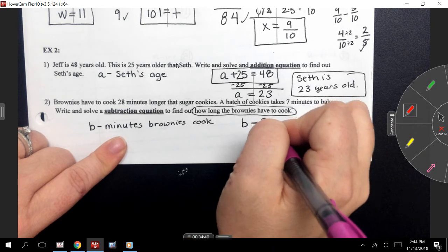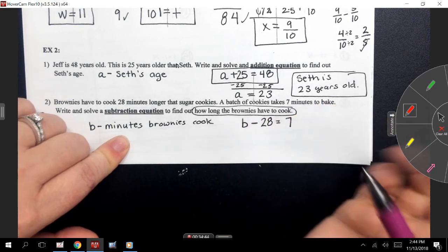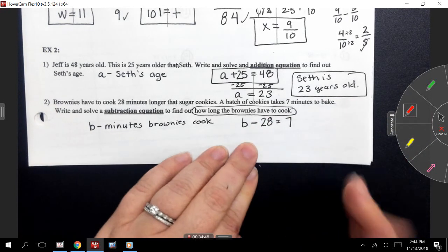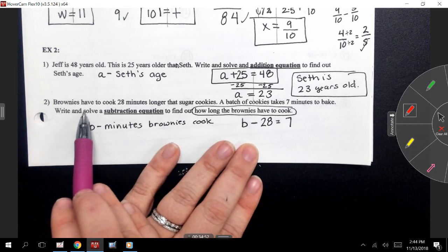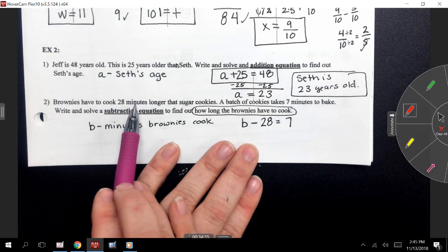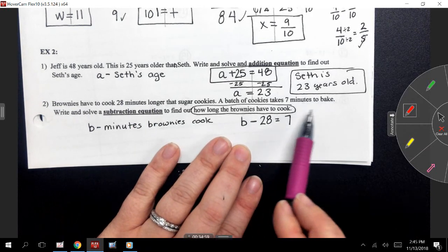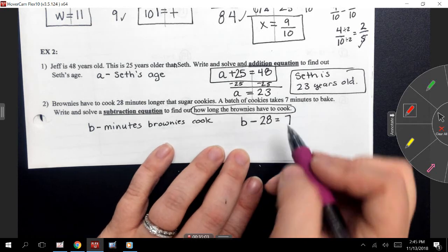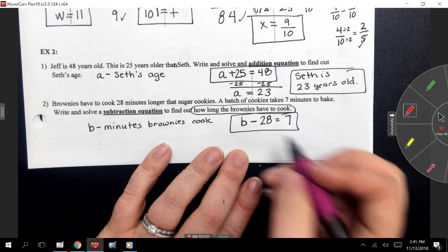28 minutes because you can't minus 7 to get 28. Unless it's... Technically you could because it's going to be bigger. Yeah, technically we could do the minus 7 to get 28. But guys, what makes sense to me when I read this, if the brownies have to cook 28 minutes longer, if I take that time away from the brownies, that's going to leave me with the time for the cookies, which is what we have here. So there's my equation. All right, and now we're going to solve it.